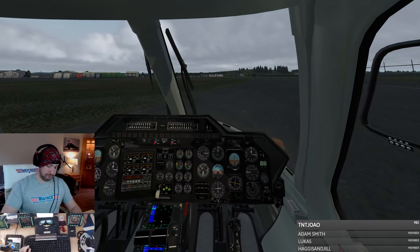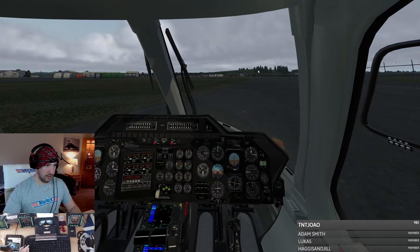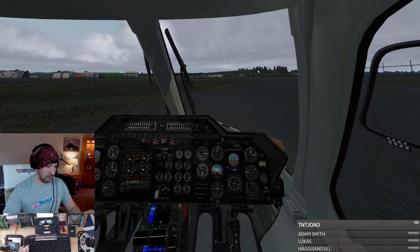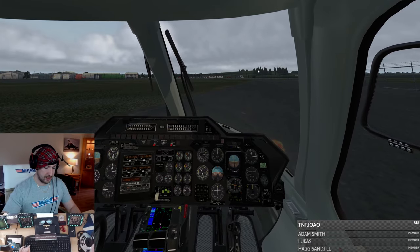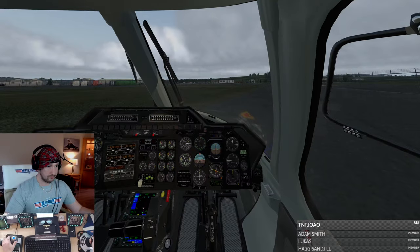Helibed 79 now. Scottish is too busy at the moment to handle VFR. Okay, alright, we're going to lift from our current position then, and we'll just VFR without ATC to the north via the Forth Bridges and Kelty. Helibed 79, we're lifting now. Oh, that was bad.